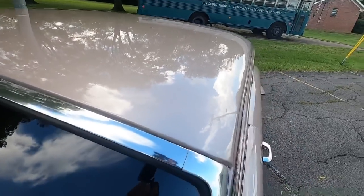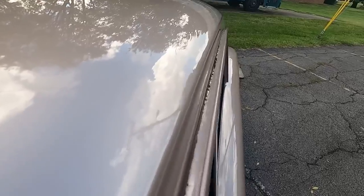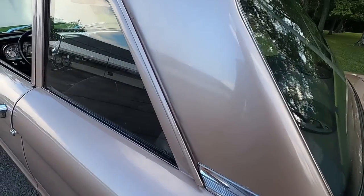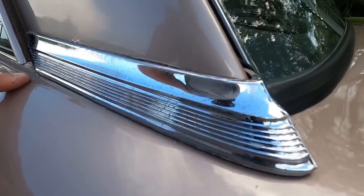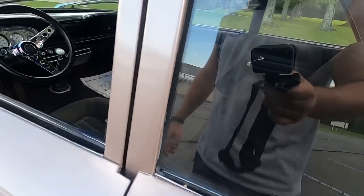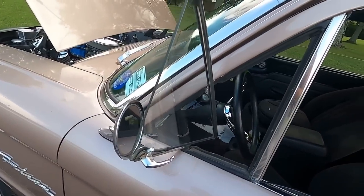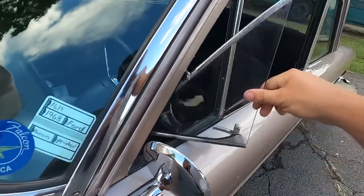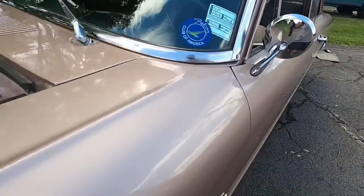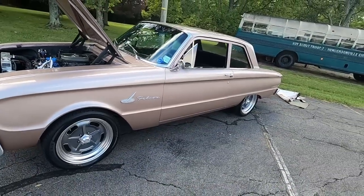The roof itself looks pretty good. Chip there. See some chips down in that jam there. A little bit of pitting on your chrome here. Scuff in the middle of the window. Trim looks good. We made it around this ride. Let's go ahead and check out the inside and get this thing started up.